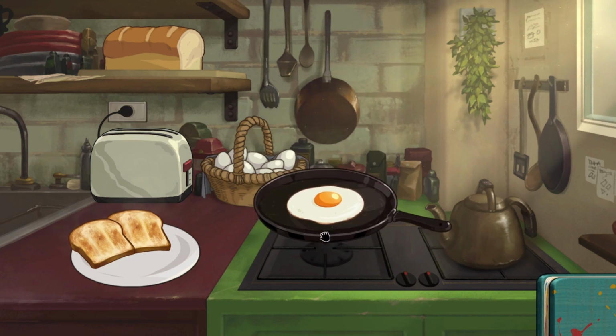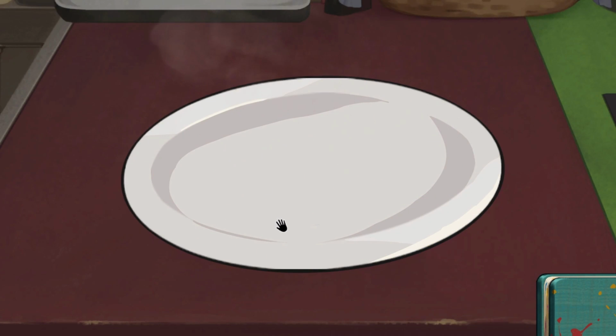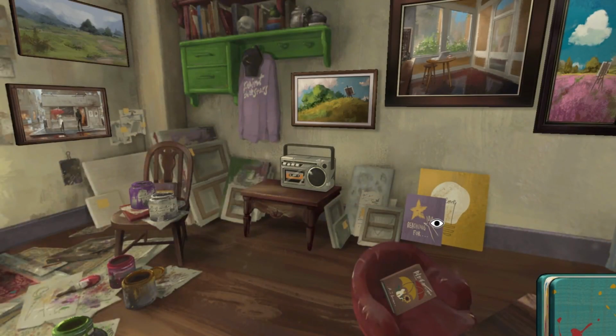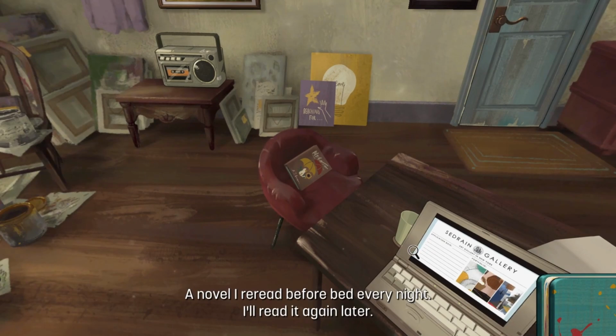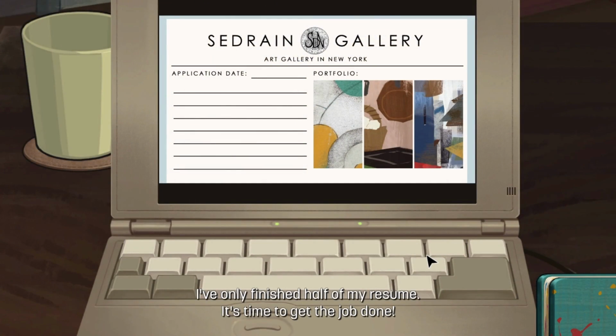Given that the puzzles aren't a draw for this game, the only thing left for me to talk about is the story. I have a hot take here. I didn't like it. It just wasn't for me. I don't want to spoil anything. I will just say it's a story about two people's relationships.